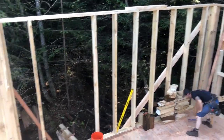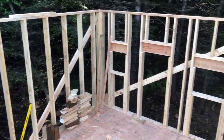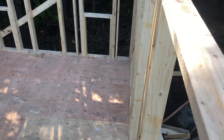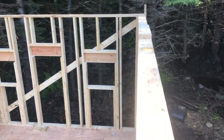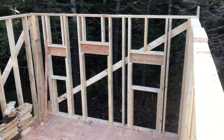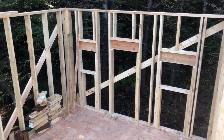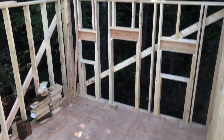We're getting a little tired, so we got one window header to drop in there, but the rest of it's all up, and we're so pleased with the quality of timber. It's so straight and easy to cut, easy to nail, strong, lightweight. We're so pleased. So this is a 16 by 20.